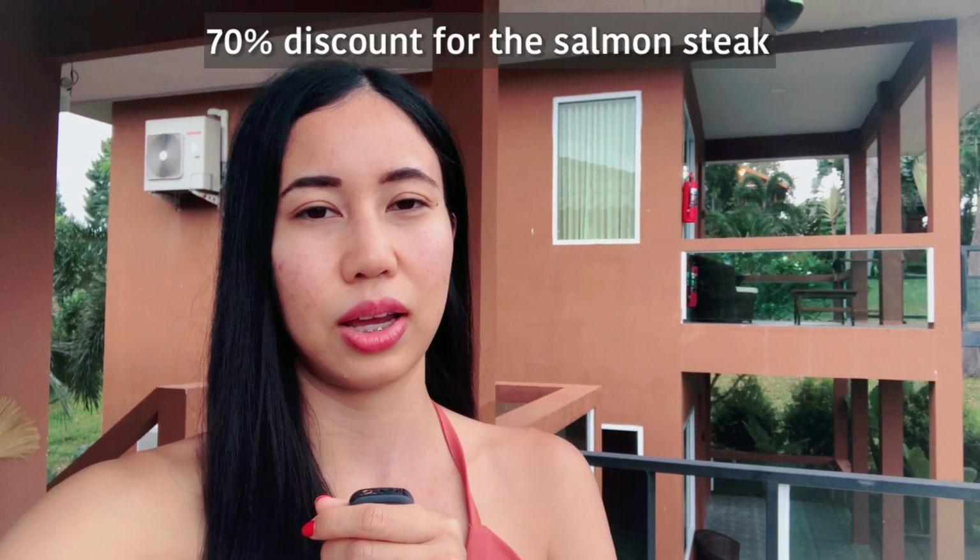In my opinion, Pattaya Beach is a little bit more crowded and dirty. At the restaurant where we tried the food today, there was a mistake with the salmon steak, which they made raw inside. When we asked them what's going on, they gave us a 70% discount. They apologized and said that they just took it out of the fridge, so that's why it's raw inside, and they tried to fix it, but it still looked like a mess.